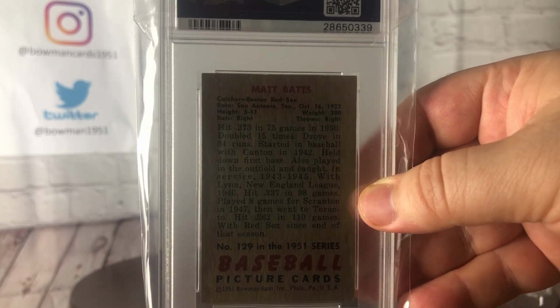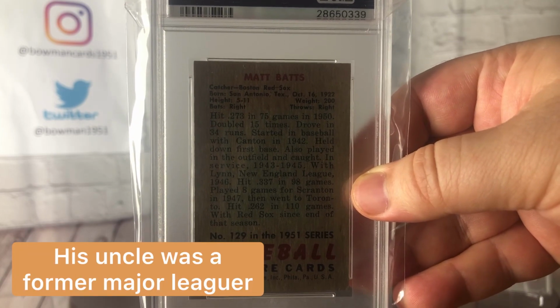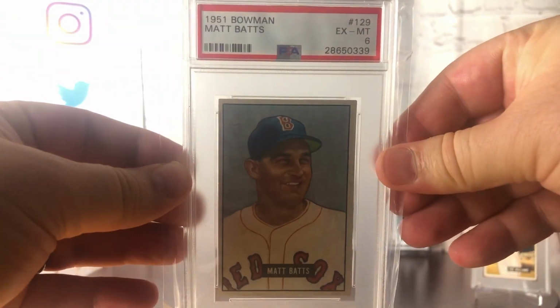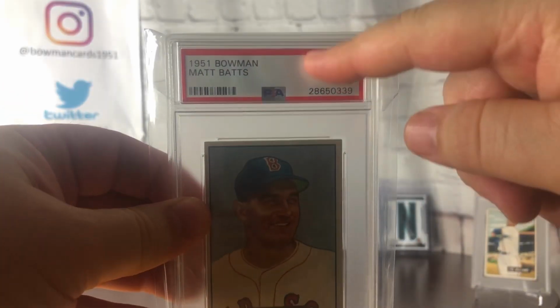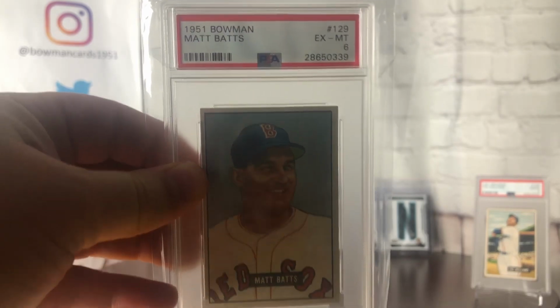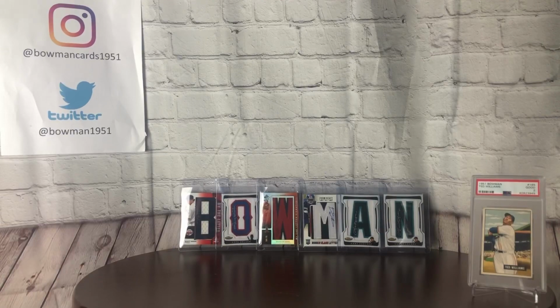So he grew up in San Antonio, Texas. He'll be approaching 100 years old in a couple years if he was still with us. But again, this is Matt Bats, Boston Red Sox. Not going to follow the same numbering, so he's not like 163 here. With Teddy and the last gentleman that I showed you. That's going to about do it.